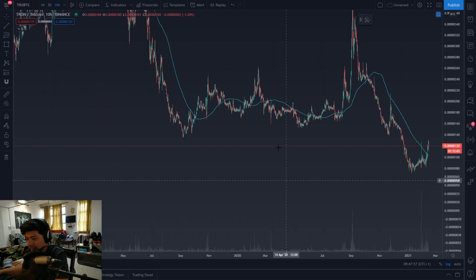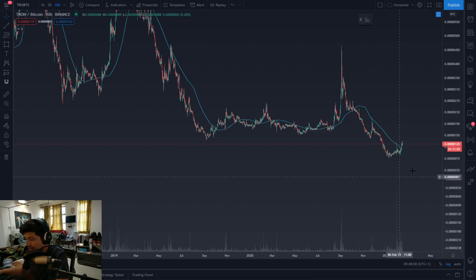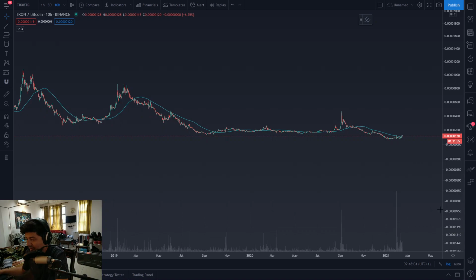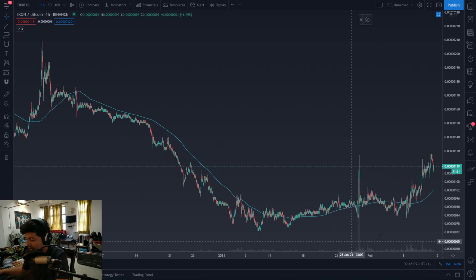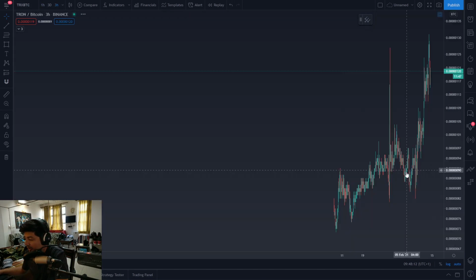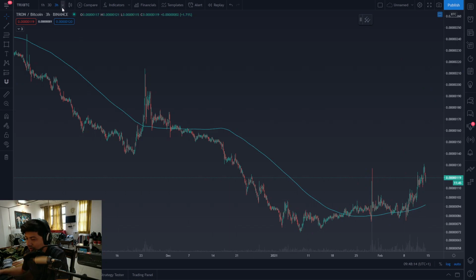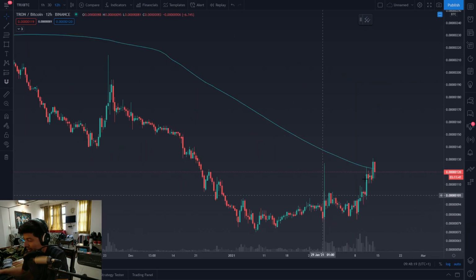Tron against BTC also started to have a little gear change right here, but you can't really draw much conclusion on something that looks like this. I mean, I can argue about the extremely small time frames. Yep, it's sloping up. On the 3-hour time frame, the 200 simple is sloping up, everything sloping up all the way until the 12-hour time frame.